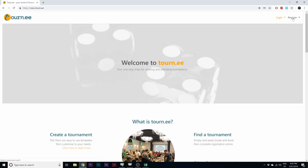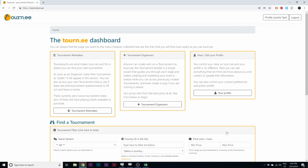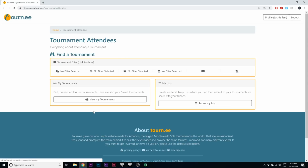Now you're going to need to create an account to use Tourney, so hit register if you haven't done that already. It's a very simple process. You just need your email and create a password and you'll be going in no time. But now we're just going to hit login and that takes us to the Tourney dashboard. Now there's a lot of really useful information here, but we're going to be primarily concerned with this left-hand panel, which is for tournament attendees. So we'll click on through.